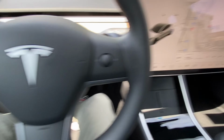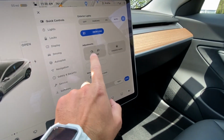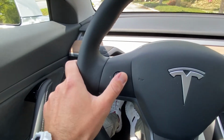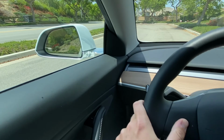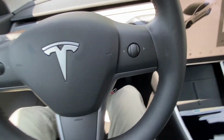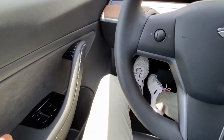For example, if you want to adjust your mirrors, you have to go to the car and then to the mirrors, then select left or right, and then use this button to do it, which is a little bit more simple and more old school, depending on who you are. It's just a preference, but I feel that some simple steps should be simple.